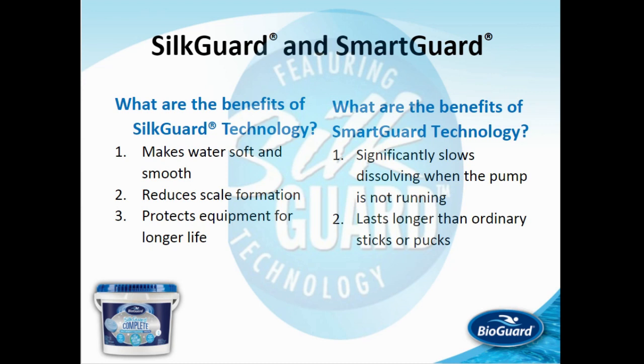Now, SilkGuard Complete also has SmartGuard technology. And what SmartGuard technology does is it actually slows down the dissolution of the stick or tablet, specifically when you put it in the skimmer, when the pump is not running. This is going to help it last longer than ordinary sticks or pucks, and you're not wasting chlorine that you're dissolving while the pump's not running and moving it around the pool. So between the SilkGuard technology and the SmartGuard technology, this is not your average sanitizer. It sanitizes the water very effectively, but it offers so much more.